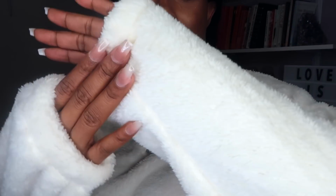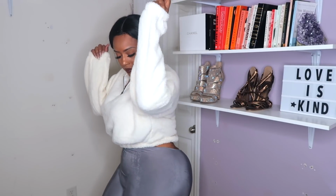This is my favorite item of the entire haul because of the cord. I like that on the bottom, as you can see, it pulls into my waist. So even though it's oversized and fuzzy, it still shows your shape, which is important for a curvy girl like me because I don't want to look just totally boxy. I'm gonna wear this with some jeans and probably some knee-high boots and call it a day.